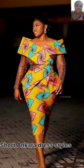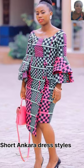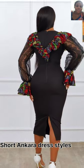I bring together a combination of these beautiful designs of short Ankara gown styles for cute, beautiful and amazing women that you can wear to your office, you can wear to your shop, and you put on heels and it will be beautiful on you.